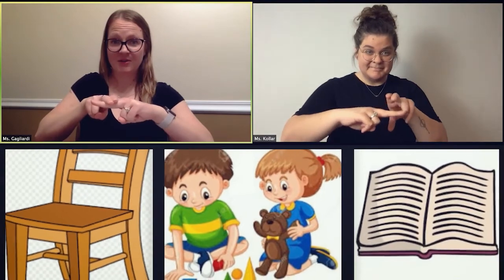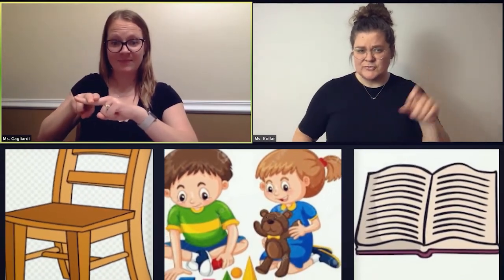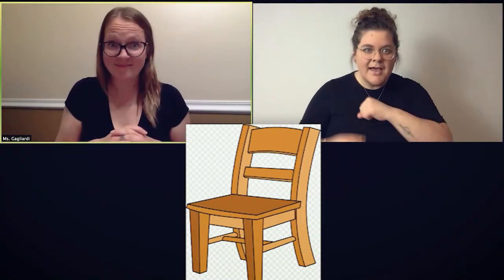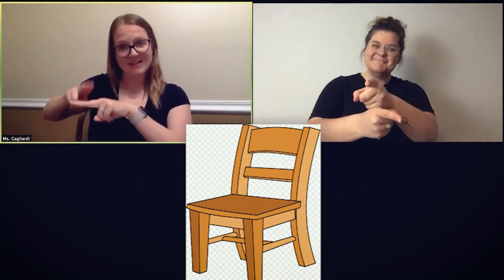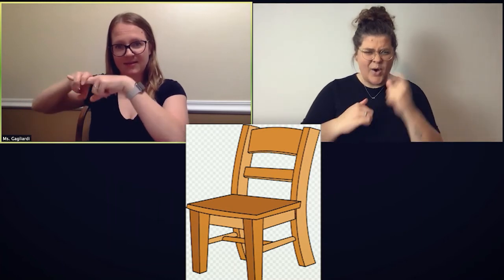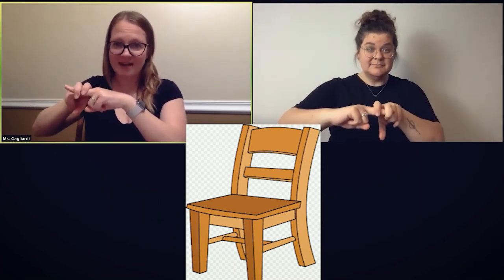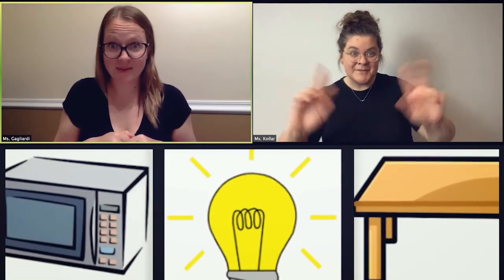Which picture do you think matches that sign? Did you guess the chair? You were right if you did. This is the sign for chair. See how it kind of looks like 2 legs sitting on a chair? A lot of signs in sign language really look like the words that they depict. All right, you ready for the next one?